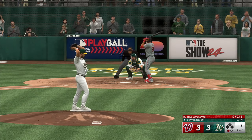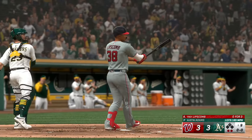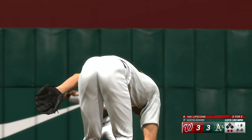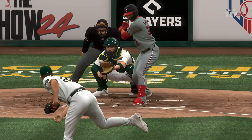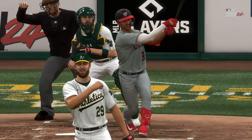Righty delivers. Got him swinging. It's a strikeout. Couldn't catch up to the heater. I'm not sure that was the exact location the pitcher wanted, but it worked. He got the swing and miss, and I'm sure a bit of sigh of relief after seeing that one go through the zone.